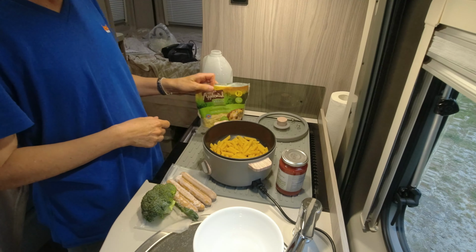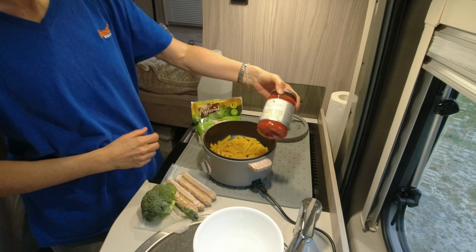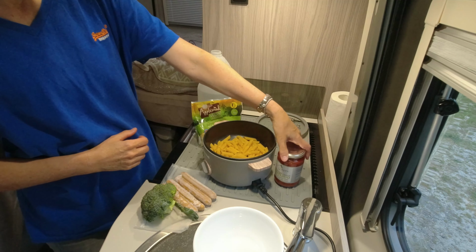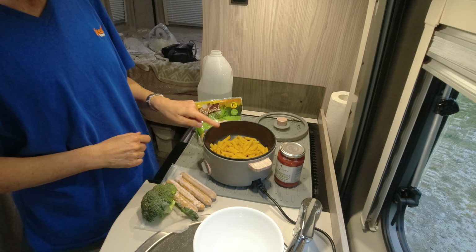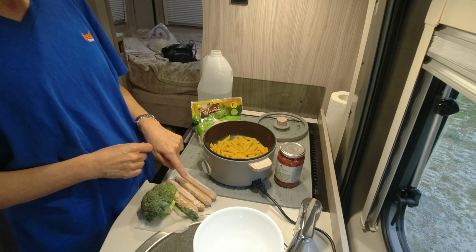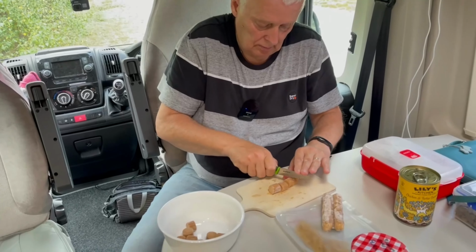So tonight we're going to have a one-pot pasta dish. Got some pasta sauce, healthier choice, some ripened tomato, etc. And I'm going to cook some broccoli in with the pasta, so it's all in one pot, combined with some vegan hot dog sausages. And this is a rare sight.